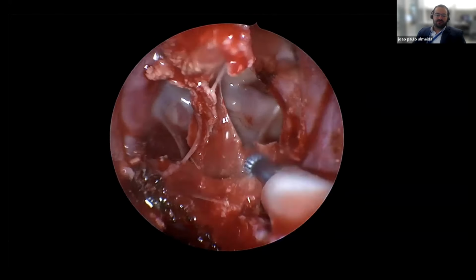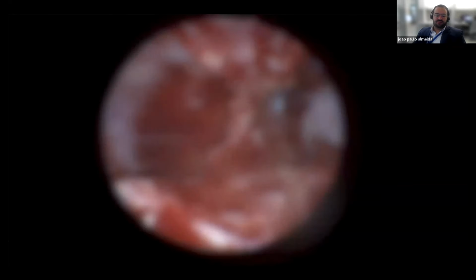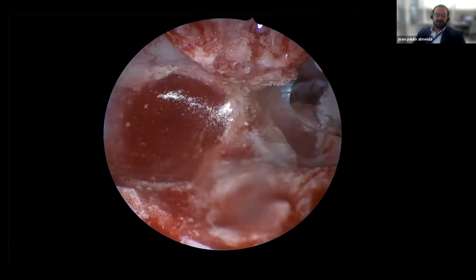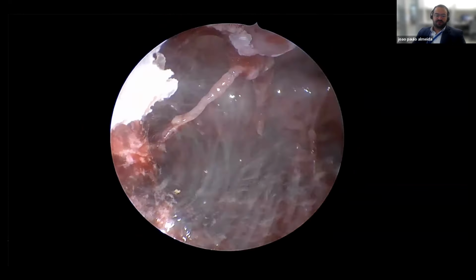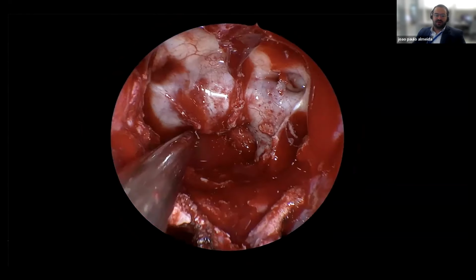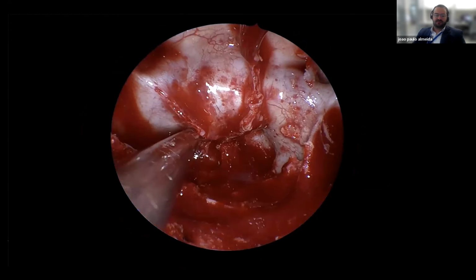Then here she is already working on the sphenoidotomy. So you see this is the anterior part of the sphenoid sinus, and she's drilling the face of the sphenoid, and now drilling the intrasphenoidal septations. After that's done, you have got to remember that it's always easier to go down rather than up, but you see, stop right there.